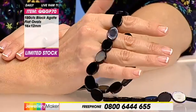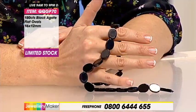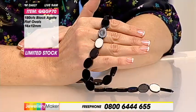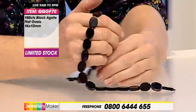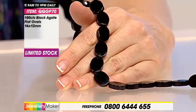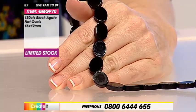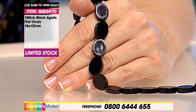The silver wire, that was number 1 in the top 10. The 0.6, I believe it was. Gorgeous. I can see the creations happening already. 180 carats, 16 by 12 millimeters. Your beautiful, rich black agate. So, any ideas? $6.95. It's the most common variety of your chalcedony family, and often you get the banded in there.